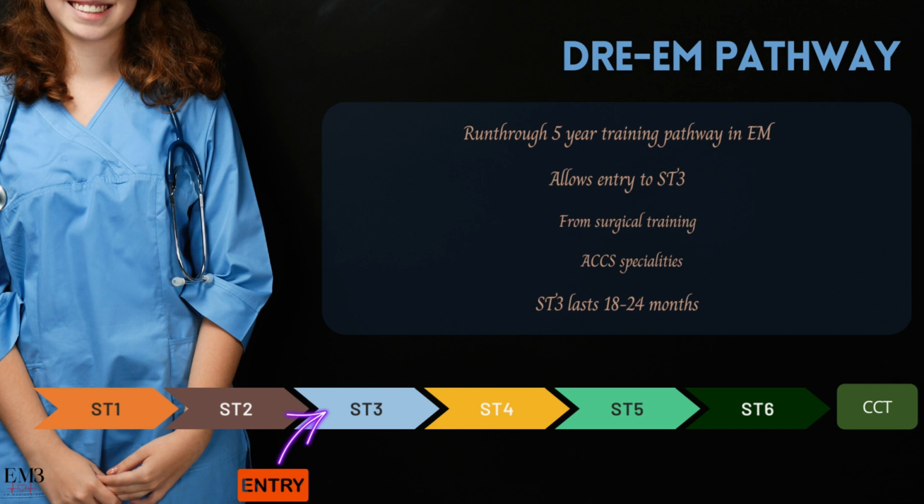The second route involves ACCS specialties, which can lead to CCT. The duration of the ST3 year typically lasts 18 to 24 months, depending on each trainee's competencies and requirements for ST4 entry. Regardless of whether they are DRE-EM or non-DRE-EM trainees, all ST4 person specifications require FRCEM Intermediate or MRCEM examinations.